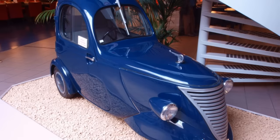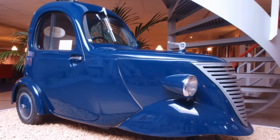The car is so narrow that you could actually drive it into your house right through your front door, given, of course, you don't have stairs leading into your house. The engine and front wheel can turn 180 degrees, you know, because the car didn't have a conventional reverse gear.